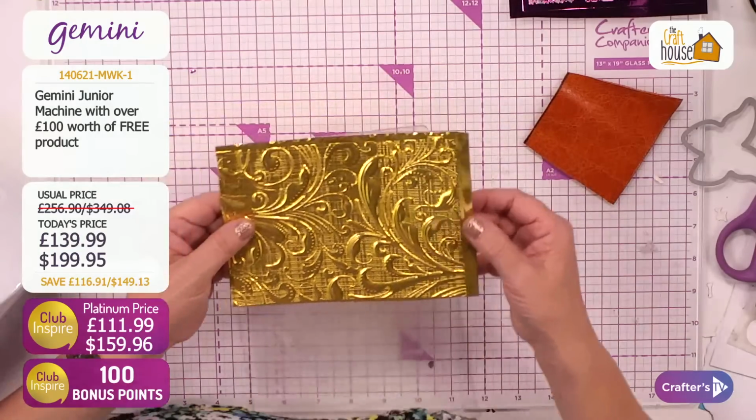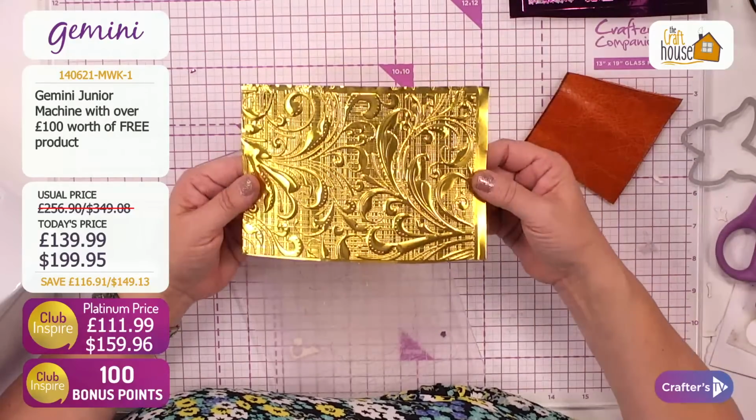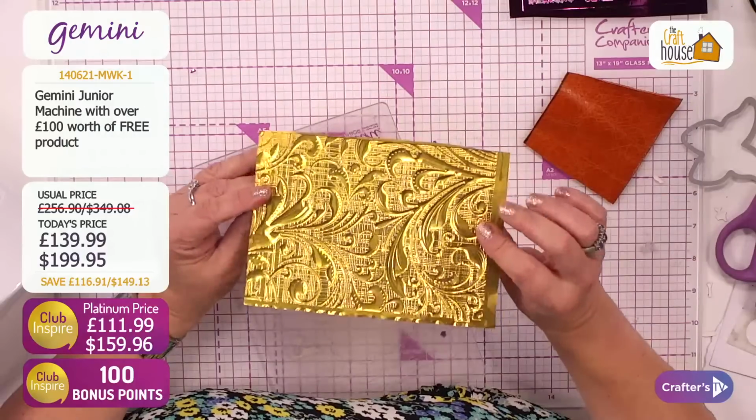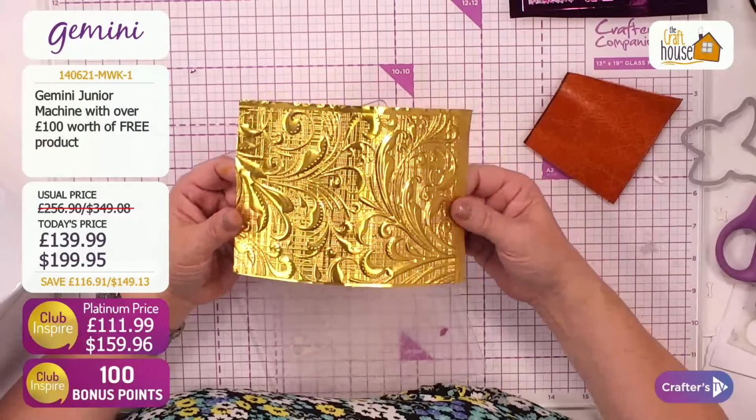Oh, yes, just look, Debbie. When we talk about edge to edge, and don't forget that's just my overhang of my embossing folder, the actual design finishes there. But look how gorgeous and glorious that looks. Emboss or deboss, but how fabulous that looks.